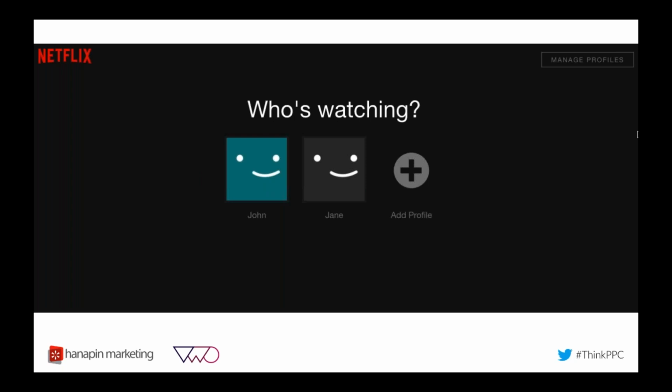I mean, it asks you to create profiles or add profiles first. It starts observing your movie choices or the TV series that you watch. But in the next session onwards, whenever you log in next, it always asks you who's watching.